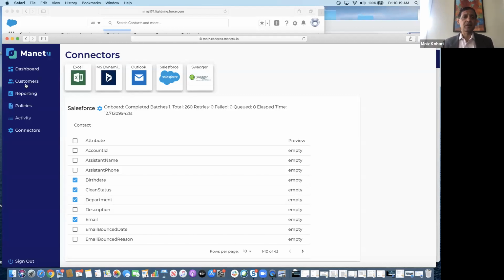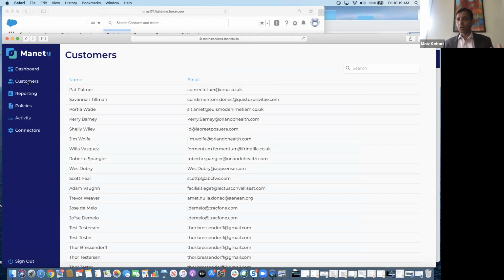Once you've done this, you can onboard data from all of these target systems, and you can bring that data into one place.